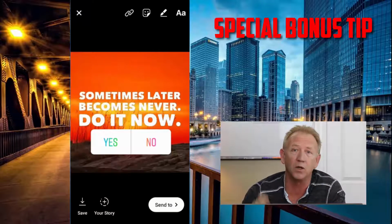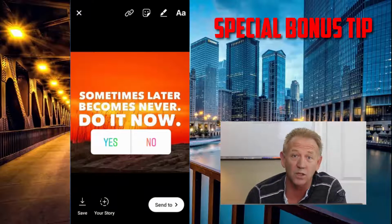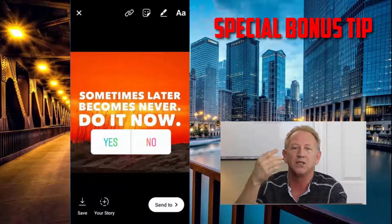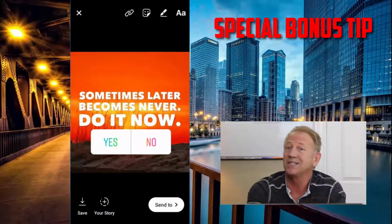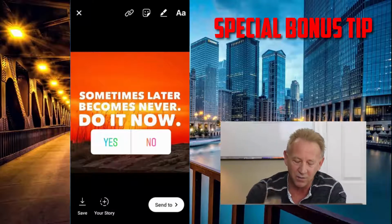And you can put multiple, and you can shrink them down so they're barely seen, and you could put 10 to 15 different ones in here if you really wanted to get creative at this. So that's just a tip to help you get your Instagram stories seen by more hashtags and discovered by more people. Great tip for that one there.